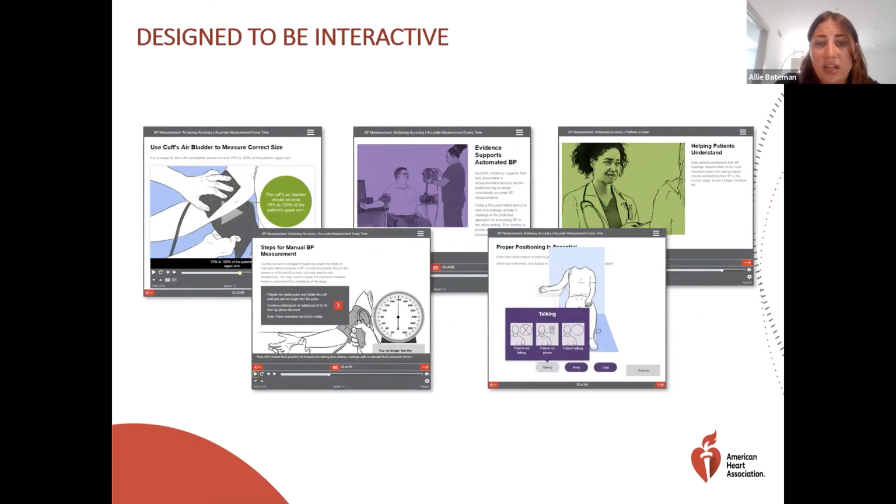So again, here's what it looks like from a visual learner standpoint. As you can see, it's super interactive. It involves clicking, typing, doing practice eSIMs. If anyone's ever taken a CPR course through us, it's very similar to our CPR courses. Again, just to reiterate, it is free, it is online, it is accessible to all those who want to use it.